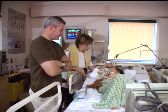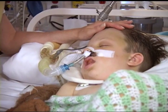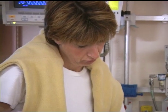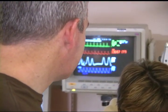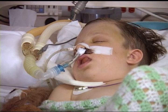Eight days after surgery, Spencer's swelling should have subsided, and Spencer should be ready to breathe on his own. But doctors cannot know for certain until the tube is out, so the procedure will be done in an operating room where the tube can be quickly reinserted if necessary.